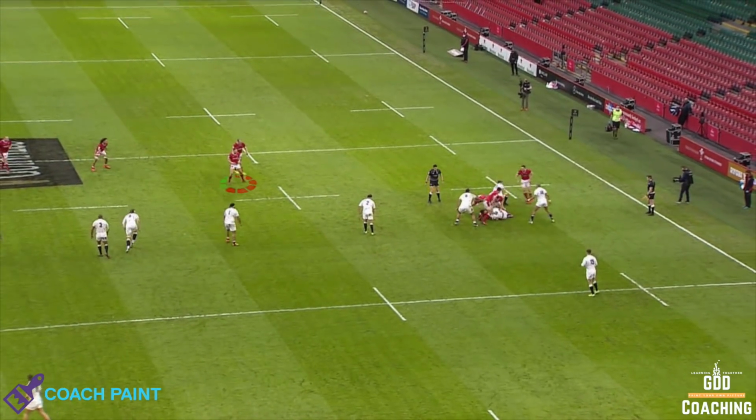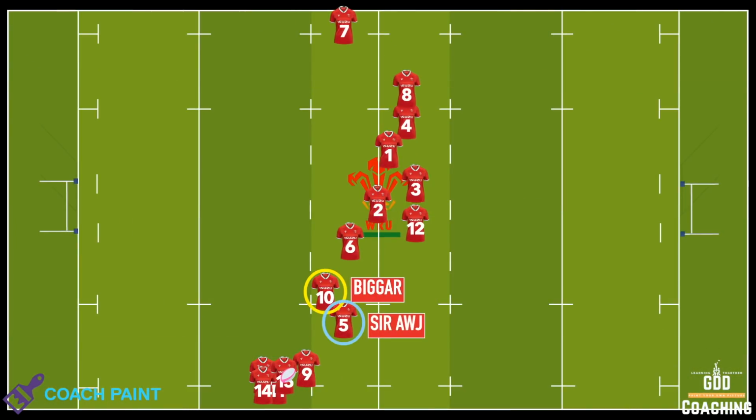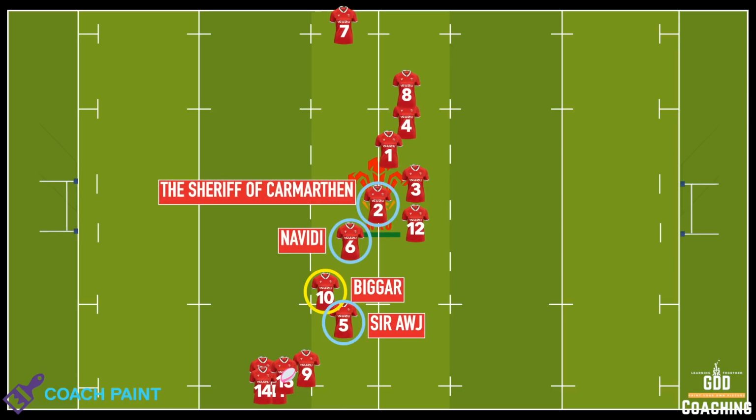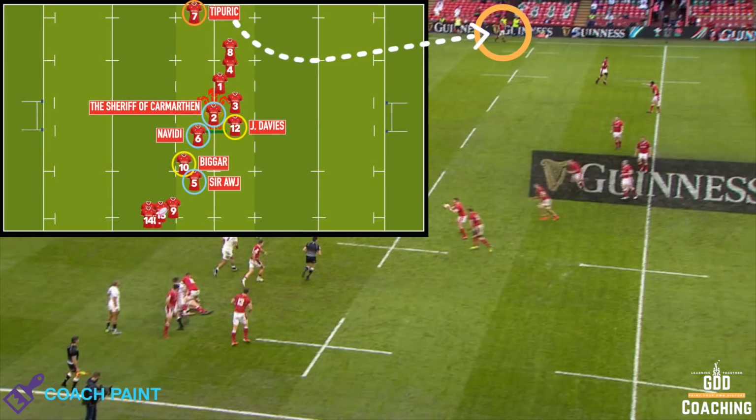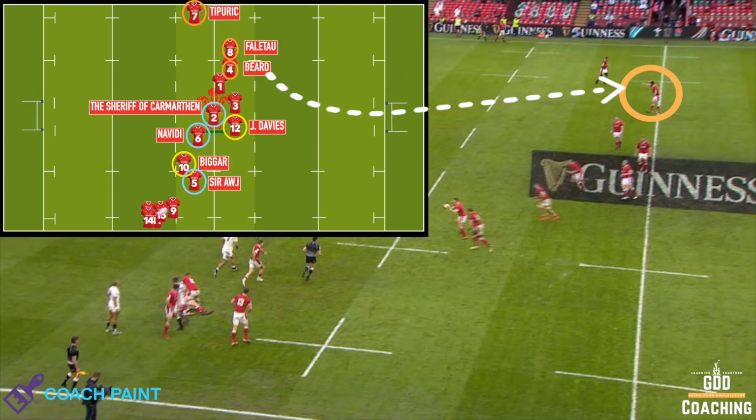As was the case on multiple occasions, Biggar is at first receiver, with a forward on his inside to interest the inside defence, and he has got two forwards flat to each other with a back, this time Jonathan Davies, as an extra option out the back. Also note Tipuric way out on the touchline, Faletau on the 50-metre line and Adam Beard just inside.